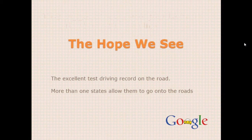But there's always hope we see. It's so persuasive that the Google car has kept an almost perfect accident-free record on the road. And state legislatures have already legally allowed Google cars to run on the roads in Florida, Nevada, and California.